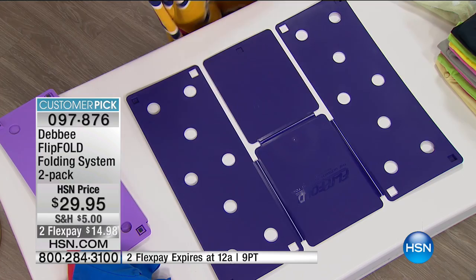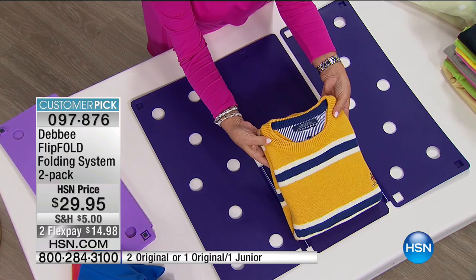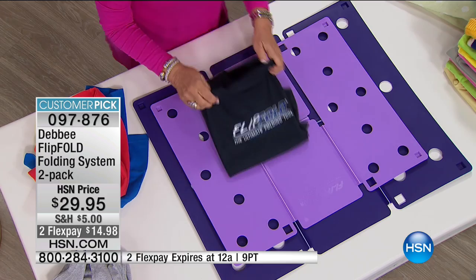Now remember, you choose whether you want two of the large flip and folds or one large and one junior. But when we say junior, it's not for smaller clothes. It just folds it into a smaller size. Exactly. It folds it to a smaller dimension. Now you can also fold kid clothes on this, but let me take an adult size shirt. Okay. Extra large shirt. Now this is the junior flip fold.